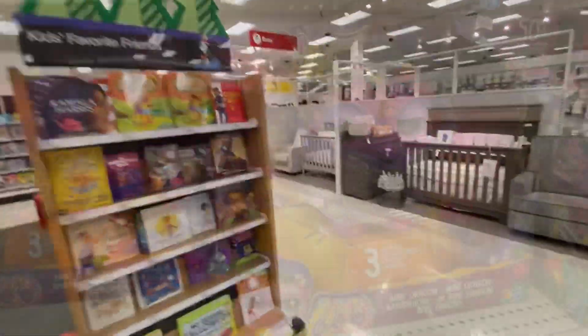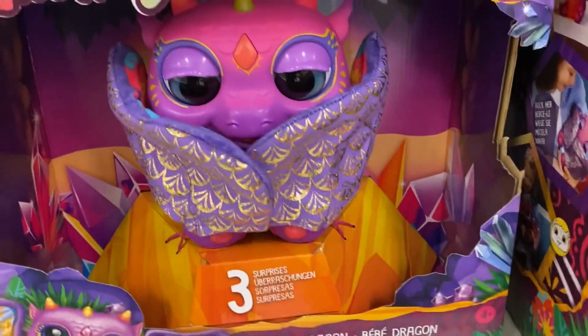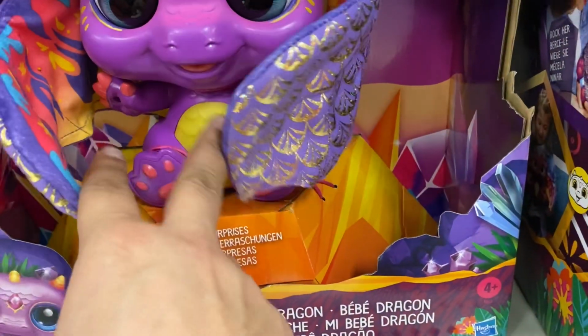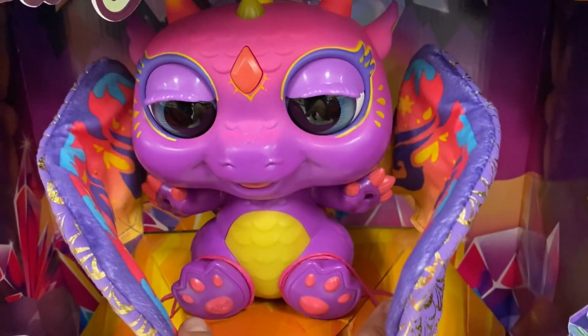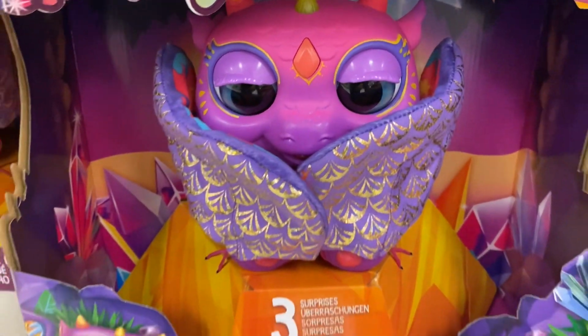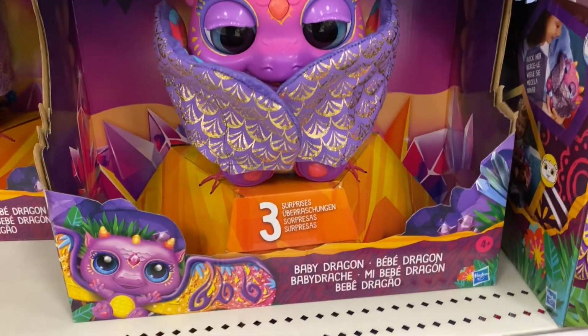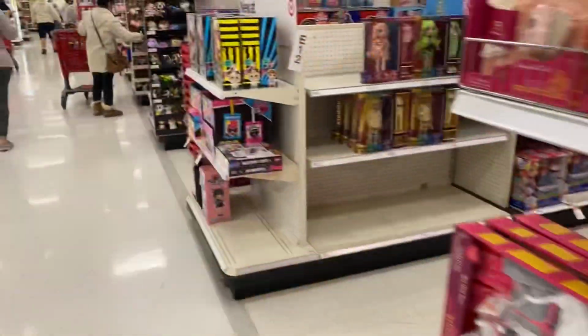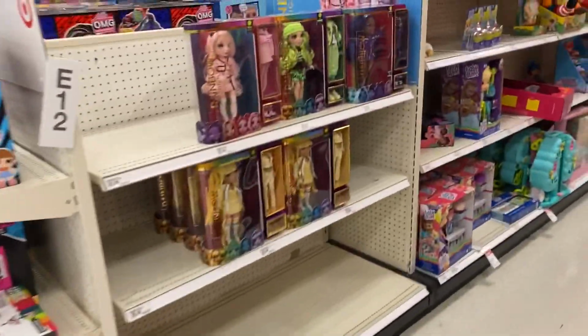Books, books, books. This looks super cool. For real, mood wings. How does it work? Oh, how cute. That is cool. It's a baby dragon. Here goes some Rainbow High.